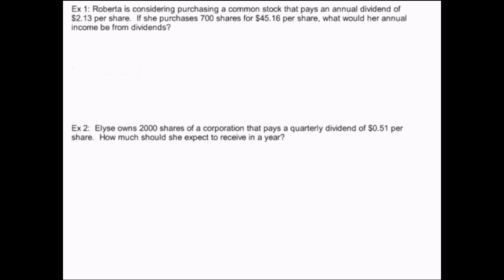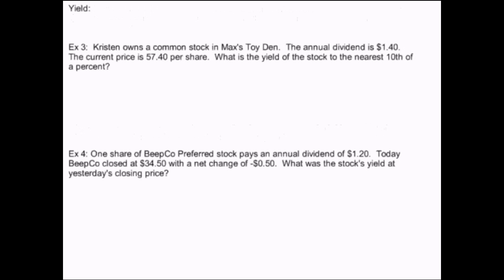Dividends, dividend income, income stocks, what the yield was, growth stocks, preferred stock, and common stock. Any questions on any of those? Okay. And then also yesterday we figured out Roberta's dividends and Elsie's dividends. And this is where we stopped, right after Elsie. Okay. So right now we're going to talk about the yield.